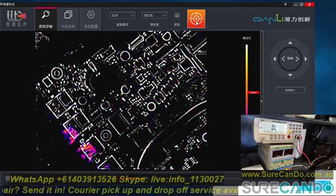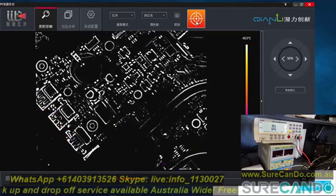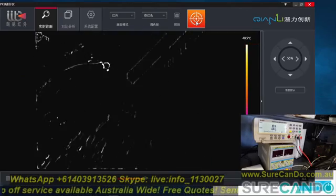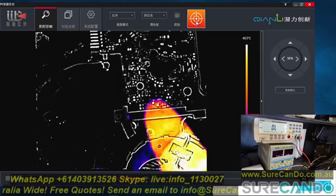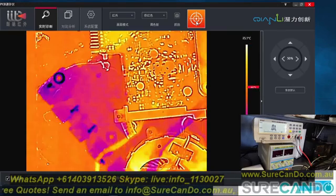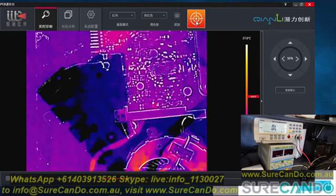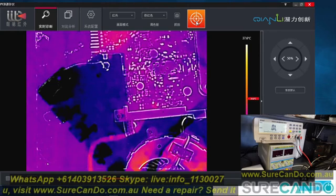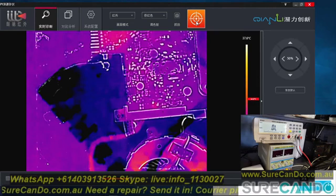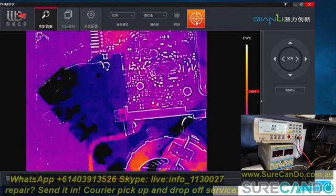So literally nothing. Let's check the other side where the power management sort of happens. So this part here, and let's reset the temperatures. Try it again. Power in. Nothing.